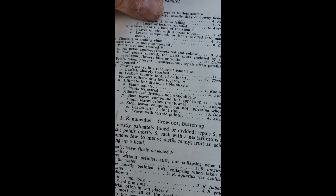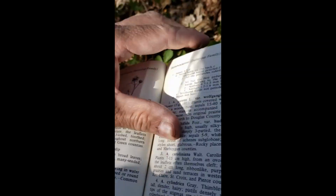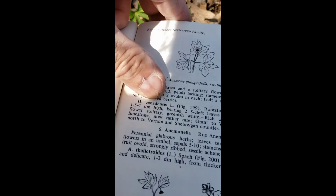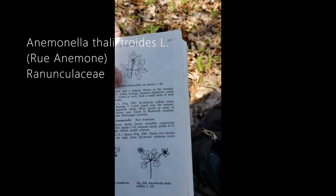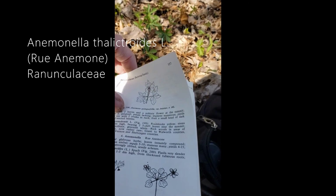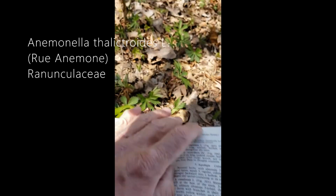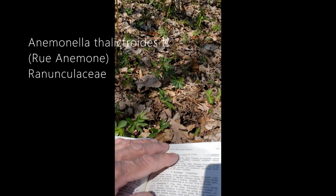All right, so then we go stem leaves compound appearing as a whorl of simple leaves below the flowers, and that's Anemonella. So we go, that's number, what was number 6, okay. So then we go to number 6 for Anemone. I thought it was Anemone, but it's Anemonella, and I did check it twice. It's Anemonella thalictroides. Plant very slender and delicate from thick and tuberous roots. I should actually take it out, but I don't know if I'm going to do that because I don't see any other ones around here.